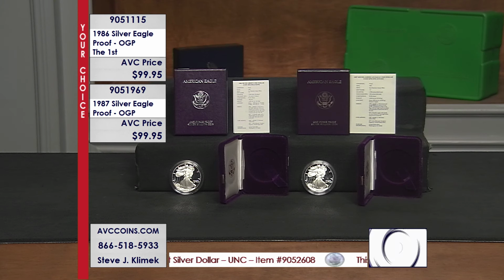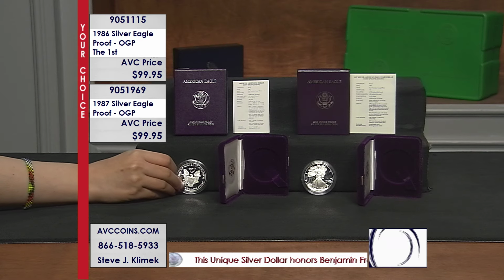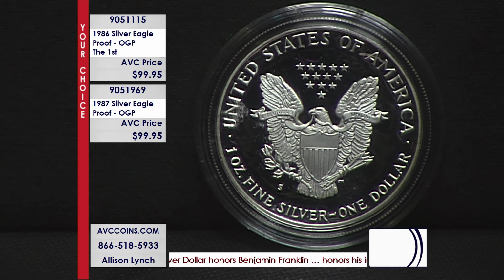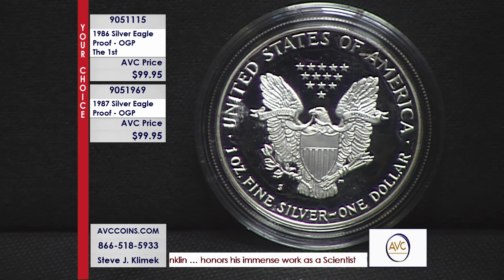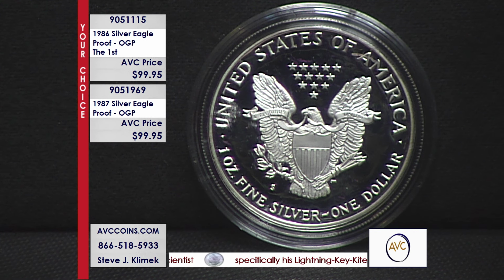Mintage figures and quality both favor the proof over the uncirculated. Proof is the finest strike, struck twice on highly polished dies, which gives you that great deep mirror-like appearance. In 1986, they made 5.3 million uncirculated coins and only 1.4 million proofs. In 1987, 11.5 million uncirculated coins and under a million proofs, 904,000, slightly rarer than the 1986. Look at what they sell those uncirculated coins for, just under $100 a coin. And the proofs are significantly rarer.